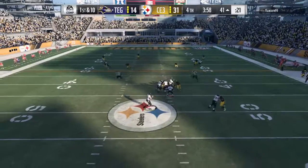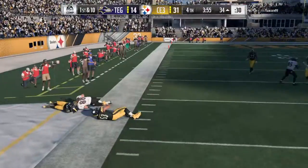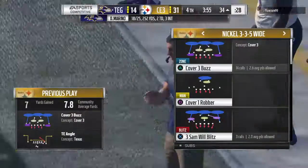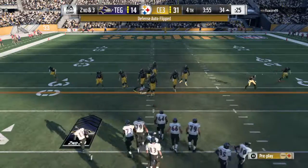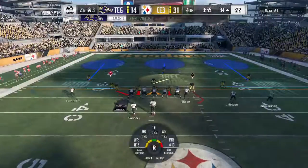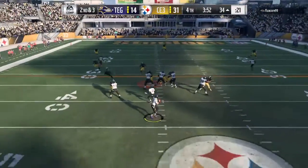Back to throw. Amaro's got it, left side. 7 yards, the pickup on the pitch and catch. When you execute a drag or a crossing route really well and give them a chance to let it develop a little bit, you can gain some significant yardage hitting your tight end on that one.